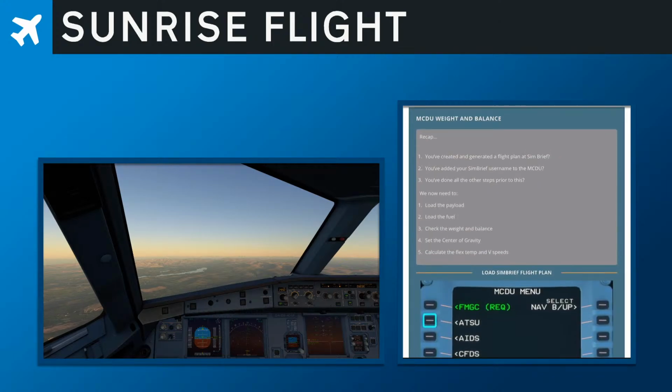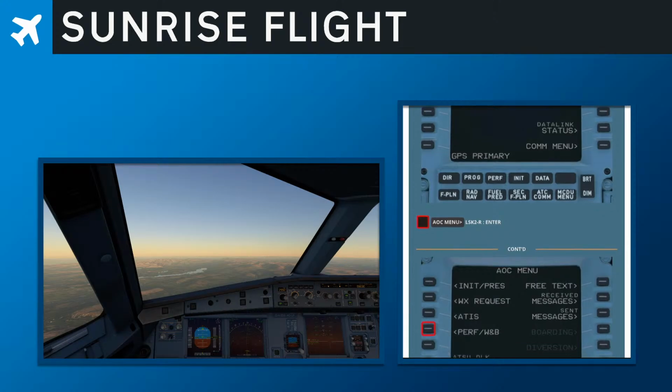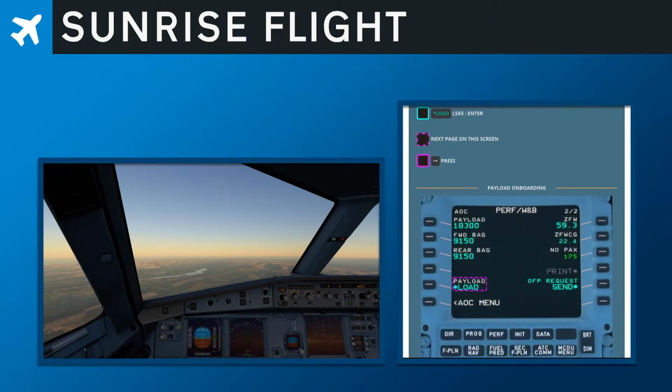Sorry, I've jumped a section there. The next section is weight and balance. So this is all about setting up the aircraft for the actual route that you've put in SimBrief and then imported into the MCDU, and everything you need to know that's in there.